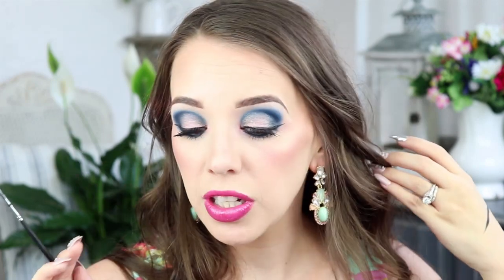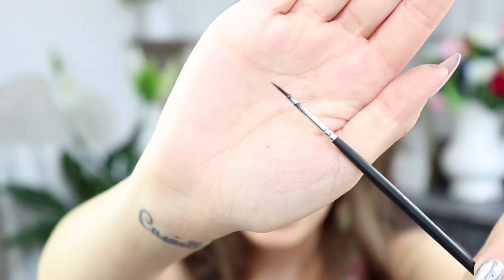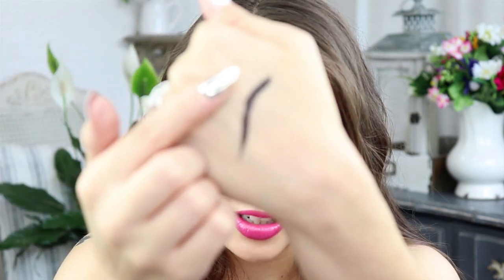This claims to not smudge, fade, or transfer. And this brush is beautiful, you guys. Do you think this looks matte? I think it looks pretty matte. It went on so beautifully with this brush. Oh my lord, this brush. But I did draw it on the back of my hand when I was trying everything on to see how it would wear. So here it is dried.